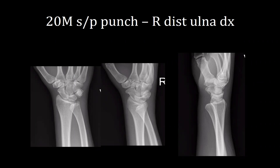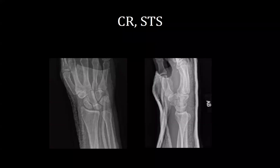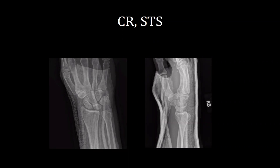Can you show the reduction film again? Yeah, there you go. So why does it end up wide on that AP view? We sometimes see that. What's going on there? He certainly still has an injury to his DRUJ. There might be some interposed tissue in there. I'm not 100% sure. He's also very swollen there.